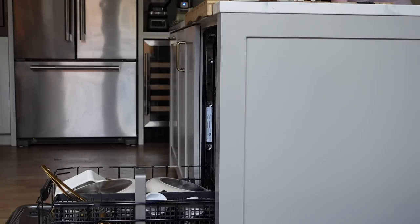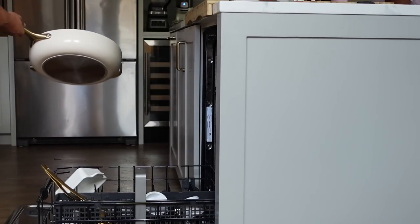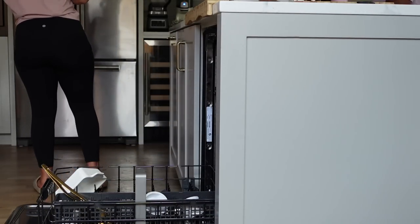and while that's boiling, I'm just going to go ahead and unload the dishwasher for the 1,000th time. But it's gotta be done. You just gotta keep going.